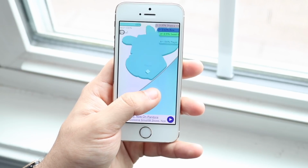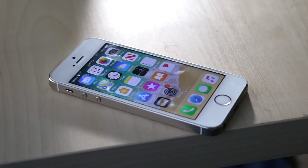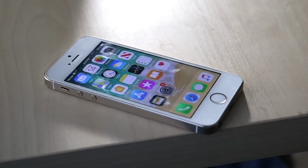But also with the 5S, it's still a pretty decently smooth phone for being a 2013 phone. It's pretty stable. Yeah, it's slow when you compare it to other phones, but the mix of build quality and performance and just the year it came out is pretty insane in my opinion.